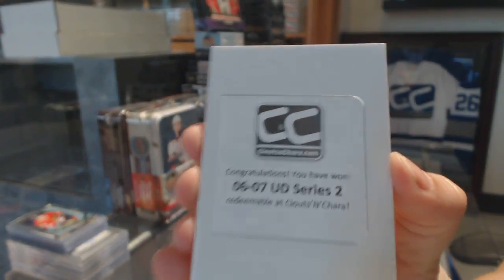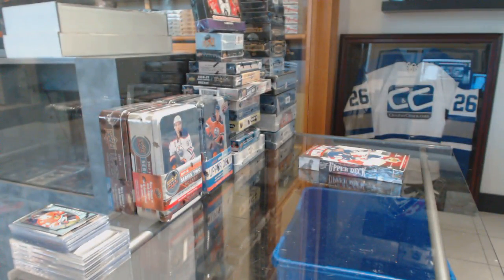is 06-07 Upper Deck Series 2. So I will go grab that. See what we get out of this bad boy.